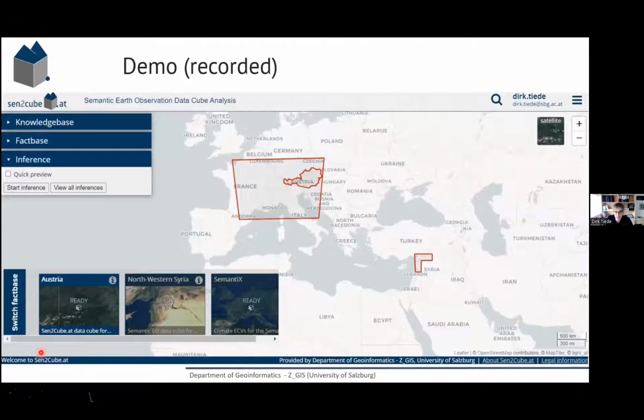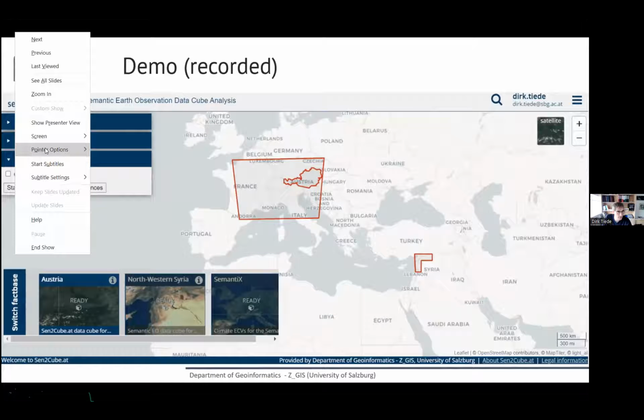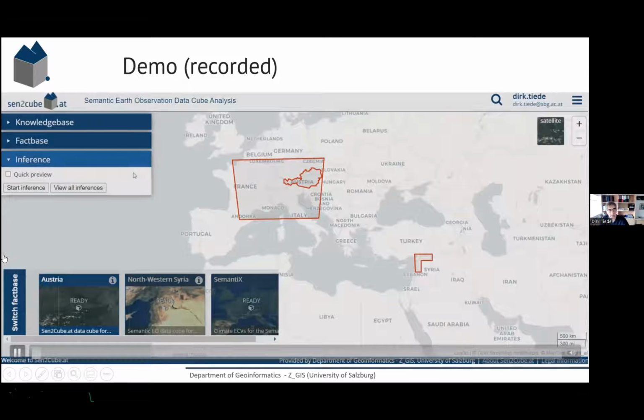That's more or less the last thing I want to show you. Then I really focus on the OCRE provision. That is a demo that's recorded. Let me just have a look if I can start that. I have to change the pointer. So now it's working. So that's the interface.